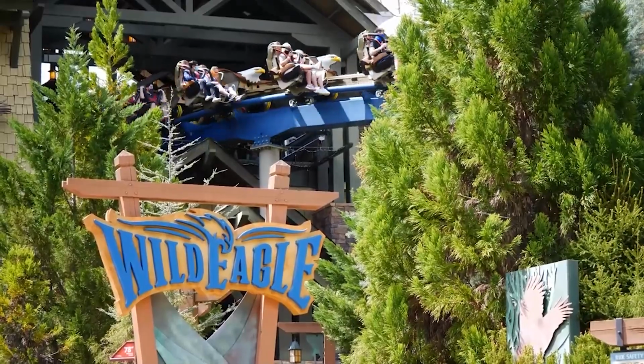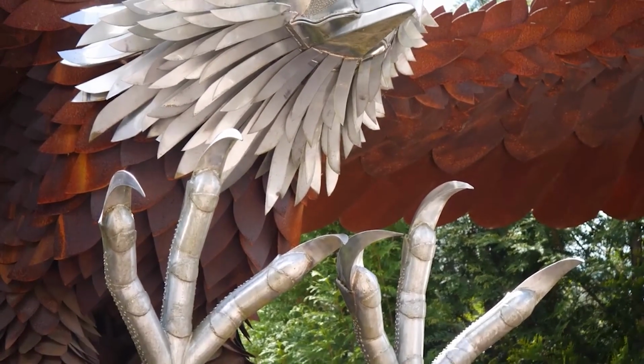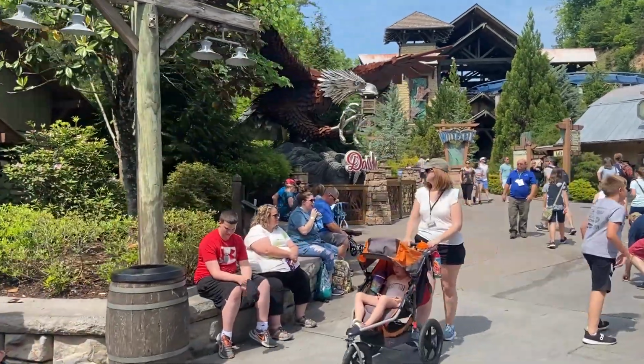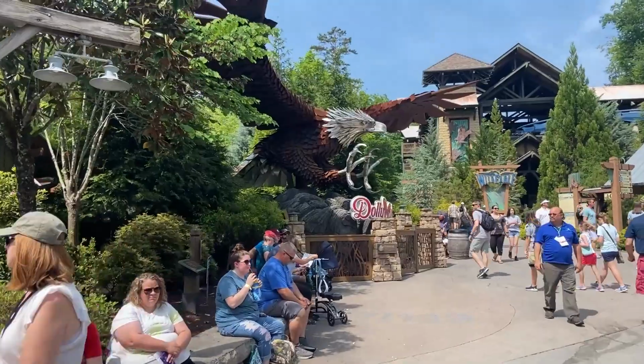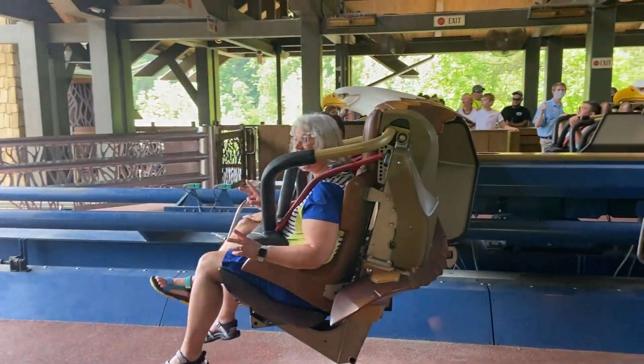You know when you get to the Wild Eagle when you see the metal eagle statue, which makes for a fantastic photo op. To the right of the statue, you will see the coaster and the loading station. The station is simplistic and feels nice and new, which makes sense since this coaster opened in 2012. When you board, you will notice the trains are themed as a pack of bald eagles.